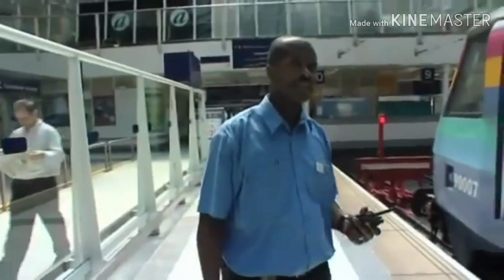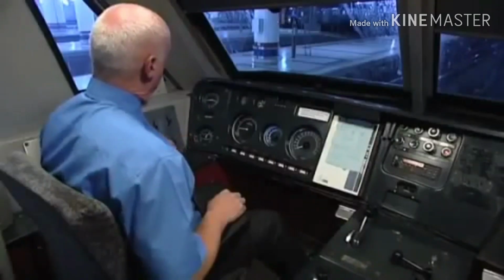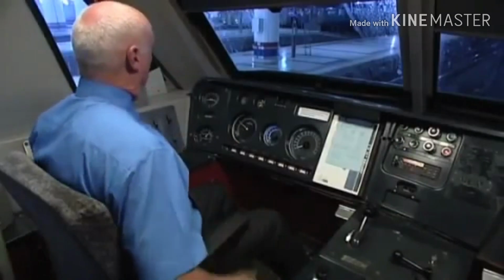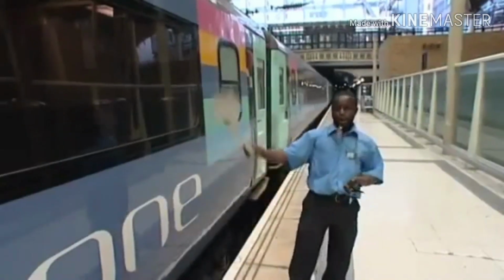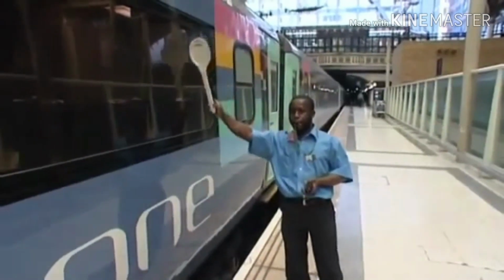There are three key staff involved in train dispatch. The person in charge of the platform, that's me. The guard, that's me. And the driver, that's me. Now, it may be that there's an additional dispatch assistant on the platform, sometimes called a buddy.